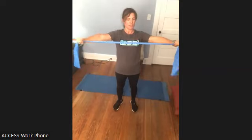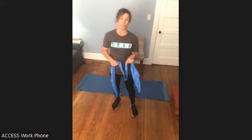10 more seconds. Remember, you can do these seated as well. I'm going to stand just because I think you can see me better. We got 10 seconds. We're going to do that thoracic extension up and over. I'm going to keep my band, but you don't need to. All right, so starting at shoulder height, going up and then back behind as far as I'm able to with my range of motion, and then back up at chest level.